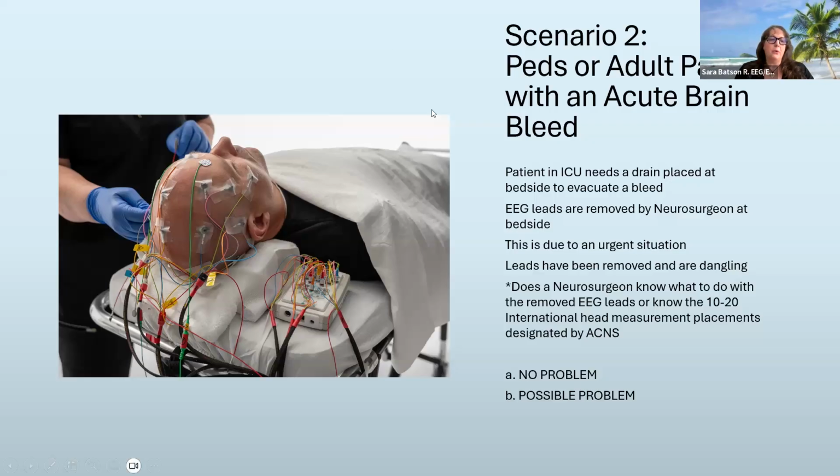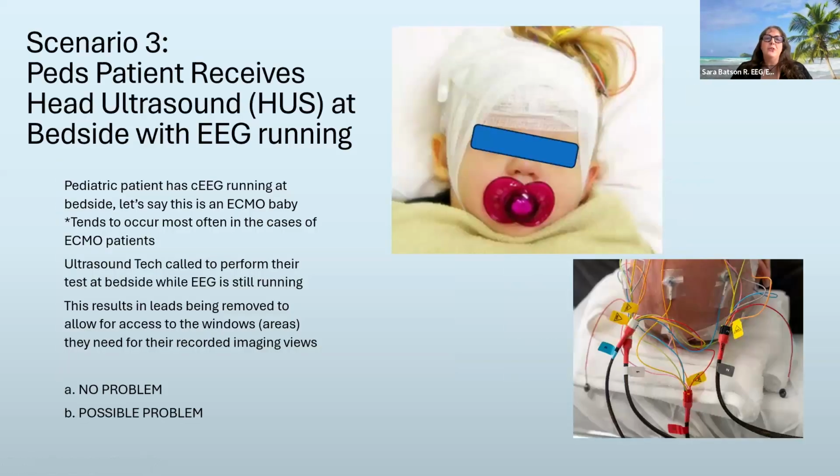And my poll disappeared, Max. I'm sorry. So the next scenario. Sorry, Sarah, I was going to say, I think attendees can still see the poll. Okay, I can't see the poll, so I'll let you go ahead. Is it okay for me to go to scenario 3? Yep. Okay. And I apologize, everyone. This is our first time doing the poll, but I really wanted to make it interactive for everyone.